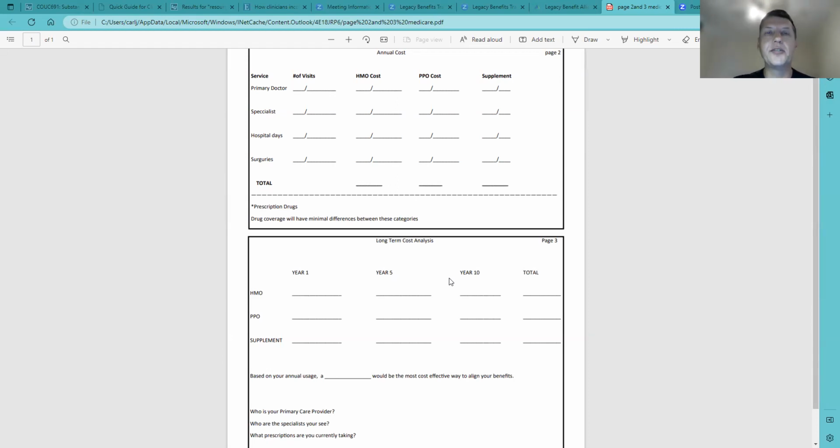Okay. So what I'm going to do, Glenn, is I want to give you a fair comparison between HMOs, PPOs, and supplements. You're probably going to be a little bit less than the average because you don't see any specialists, you haven't been in the hospital, you don't have any upcoming surgeries, and I would assume from that you're fairly healthy, right?